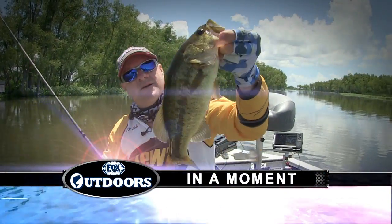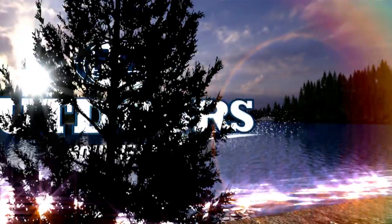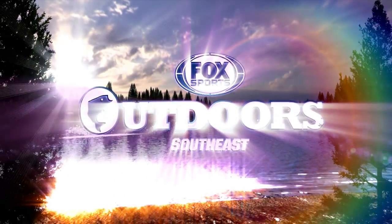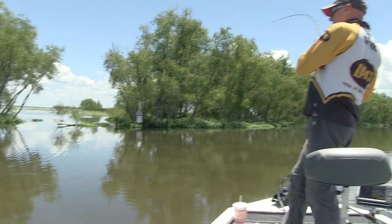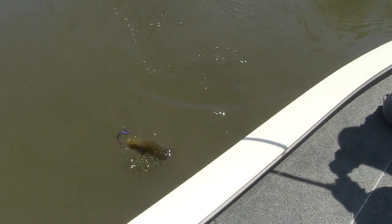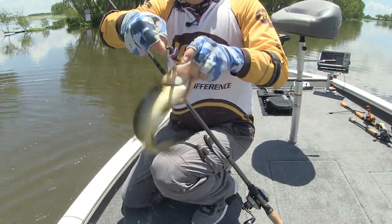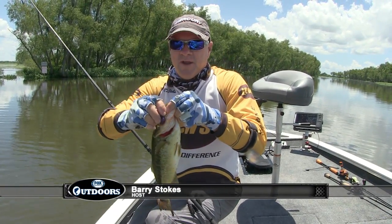Made it back out. And there is a largemouth for you, right there. Got one. What have we got? Little bass. A fighter here. Are you done? He's done. All right, there's a little one for you right there, but it's a fish, and it's a beautiful thing fishing the marsh.